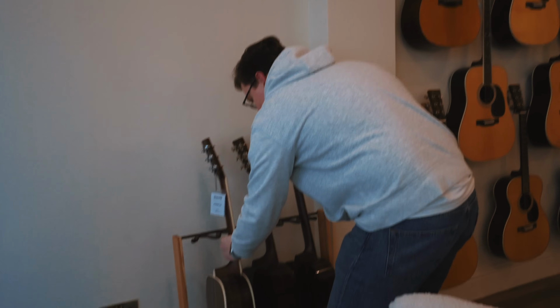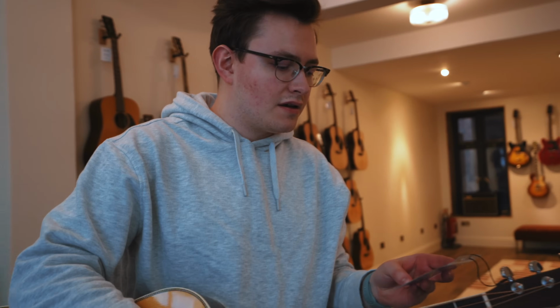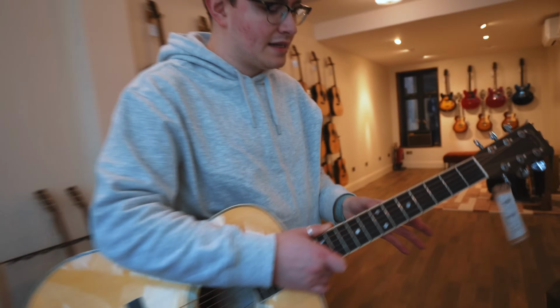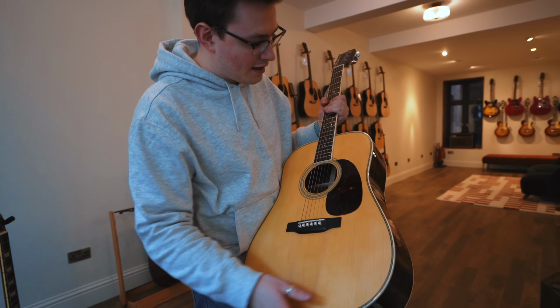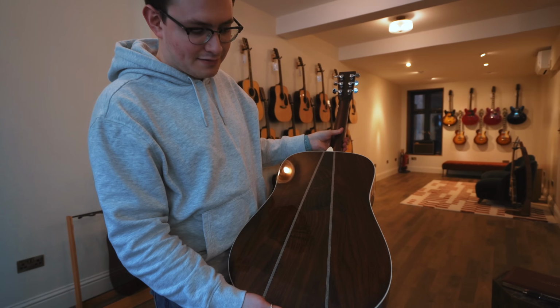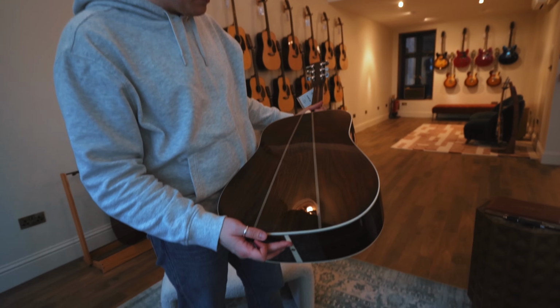James was saying this is probably the guitar he would buy. This is a D35 Custom Shop North Street Edition. Look at that. Beautiful binding around the sides, but look at the back as well. Book matched on those two sides and then a piece down the middle. Beautiful.